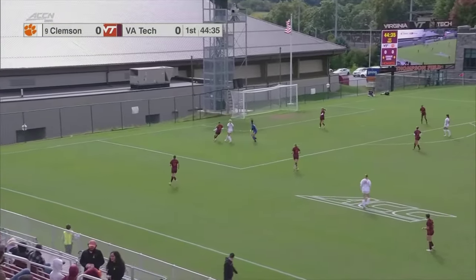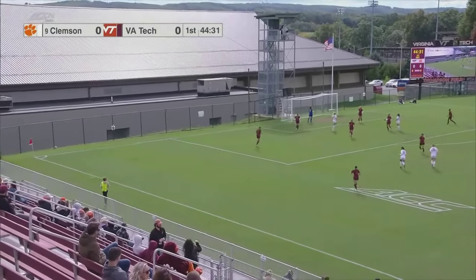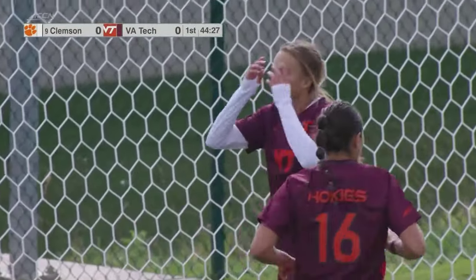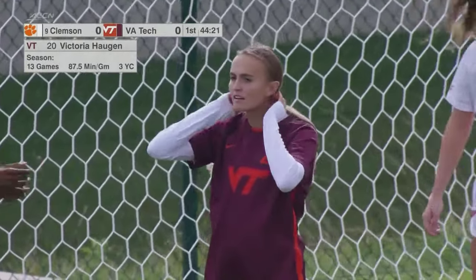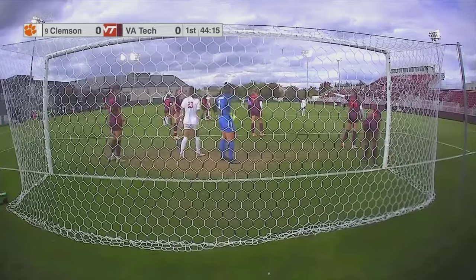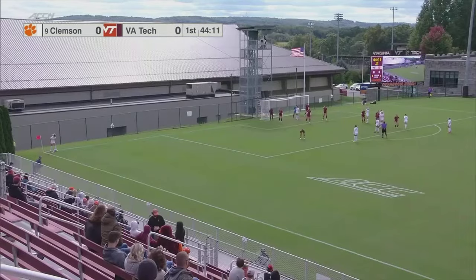Skinner tested early, and the Hokies get that one out of Dodge thanks to the help of Haugen. So early on already, 30 seconds in, we'll see a corner here from the Tigers. You saw Megan Bornkamp getting forward there. Even though she's one of those center midfield three, she's going to be the one that gets a little more forward into the attack and really stretches out the defense in different ways. She's not afraid to kind of drift wide to either side.